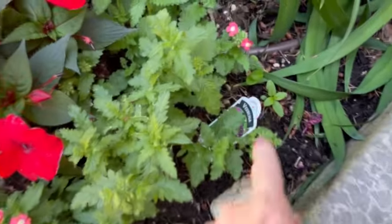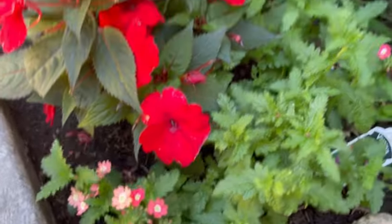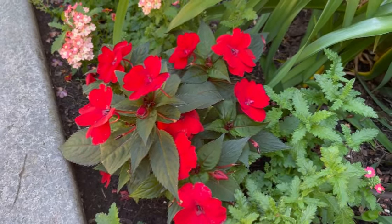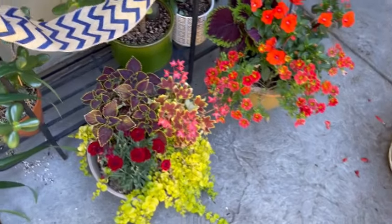Oh, I meant verbena. You guys, I'm sorry. It's not a lantana. It's a verbena, this one here. Verbenas can take pretty good sun, but you can see the Sun Patien on this side looks a lot better than the other one. As far as my containers out here in the front, I did have to push some things over to the shade.